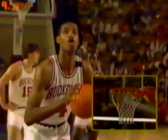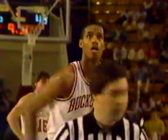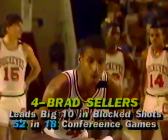Ohio State being led in scoring by Dennis Hopson. He has a career-high 17. Iowa State being led in scoring by Jeff Grayer, also with 17, the freshman for Iowa State. Barry Stevens, third leading scorer in the Big 8 this year, has 16. Reminded you of Cedric Maxwell stroking without the basketball before the free throw.